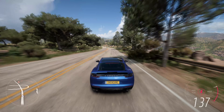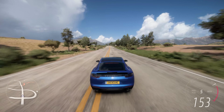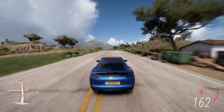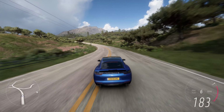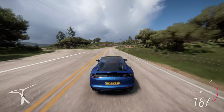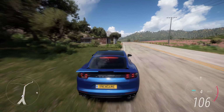Luxurious interior. Porsche has crafted the Panamera Turbo's interior with a combination of high-quality materials and advanced technology. It offers a comfortable and refined ride, making it suitable for long journeys and daily commutes while providing a premium driving experience.